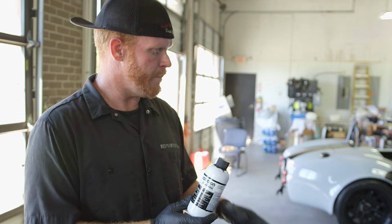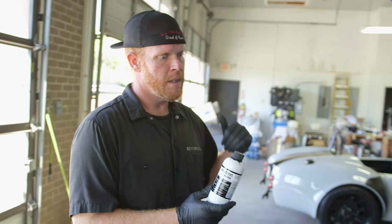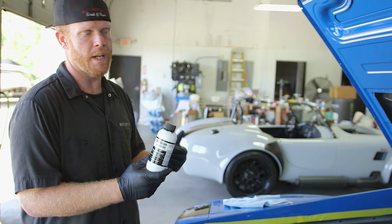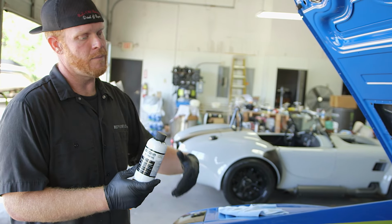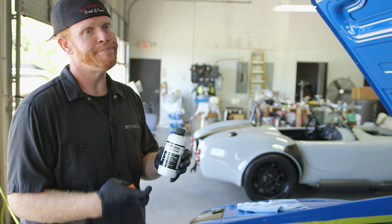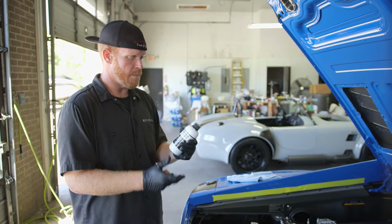You wanna put it on, you wanna kind of work it in evenly, you wanna make sure that it's all really consistent, and then you wanna give it a proper cure time. So, don't let it get wet, or don't wash the vehicle after you do it. Let it cure for 24 to 48 hours. I'm gonna show you how to do this.